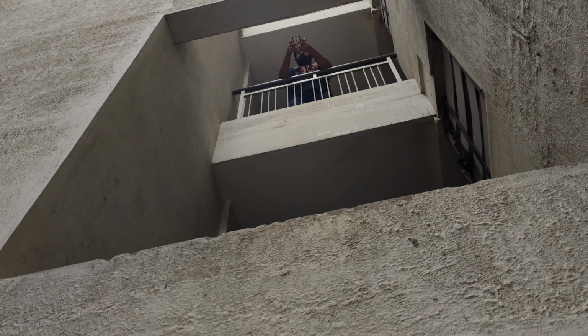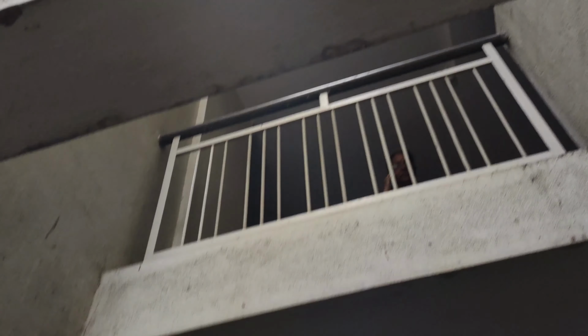So now we're gonna try the last thing from a height of 2 floors, that's more than 20 feet. Okay, go. Sure. Yeah, throw.